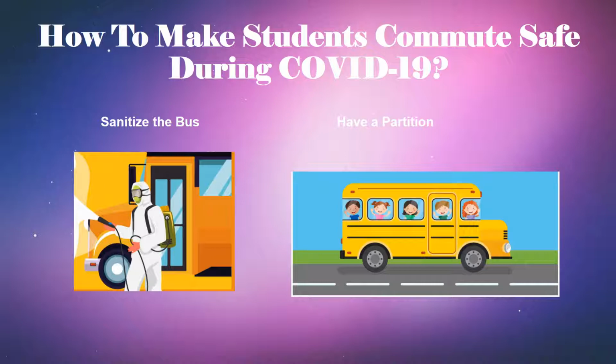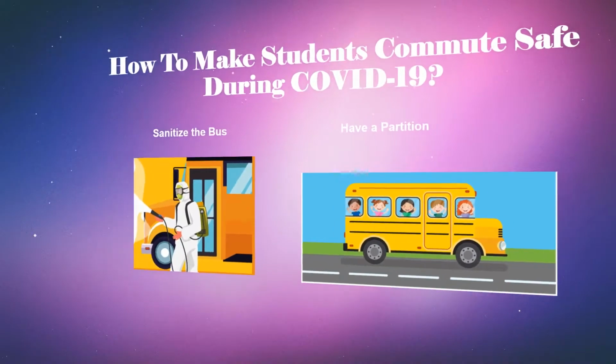Have a partition. Use plastic panels to isolate drivers from the students commuting on the bus. It will prevent drivers and conductors from coming into contact with students. Besides, the drivers must keep a bottle of sanitizer handy and keep their face covered with a shield.